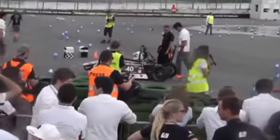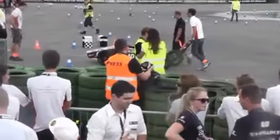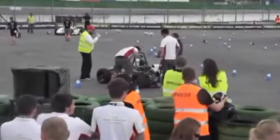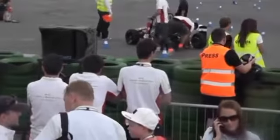Team from Kaltura, they have 5.96. Not quite sure, they must have had a faster time before with their first driver. But they're still way off the time from Eindhoven. Starting to wonder if there are really teams out there who can beat this time.